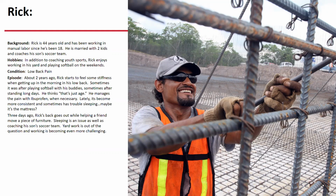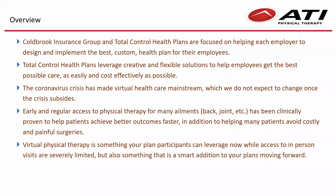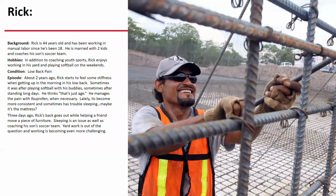And just to drive home the point of how impactful physical therapy is, I'd like to give you an example of a fictitious employee by the name of Rick. Rick could very easily work for your company. He's 44 years old. He's been involved in manual labor in one form or another since he was 18, married with 2 kids, and also loves to coach his kids' soccer team. He enjoys working in his yard, playing softball, and he's been struggling with low back pain for the last couple of years.